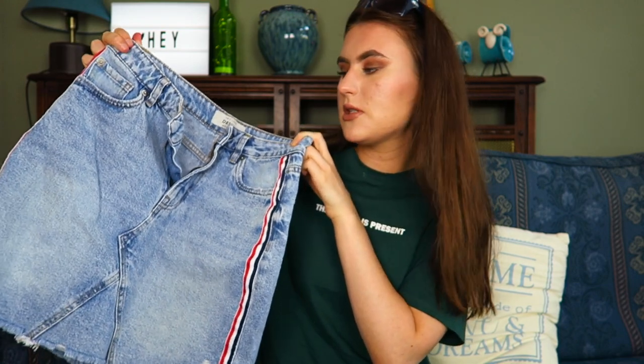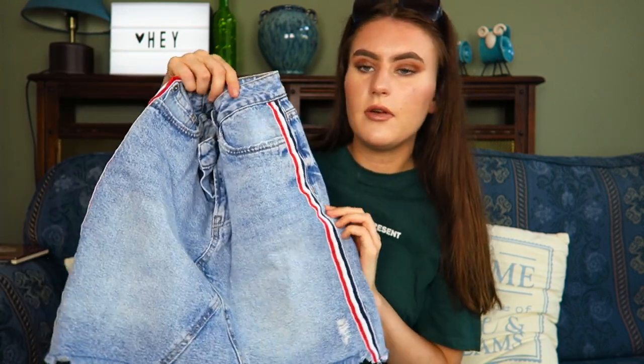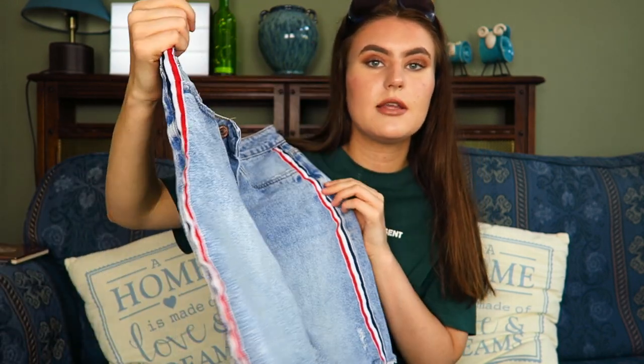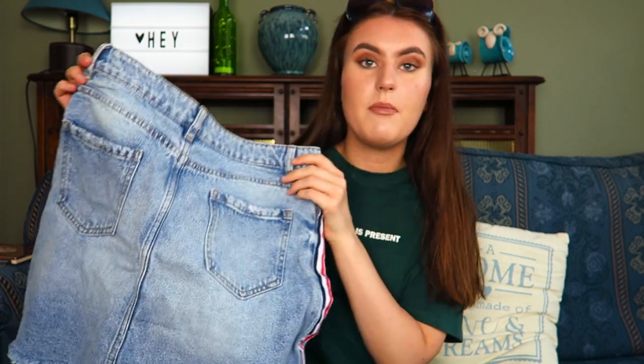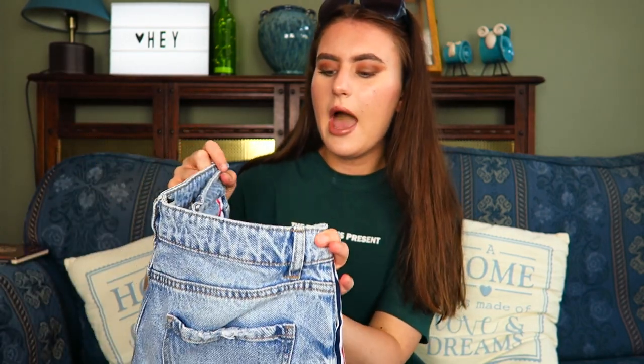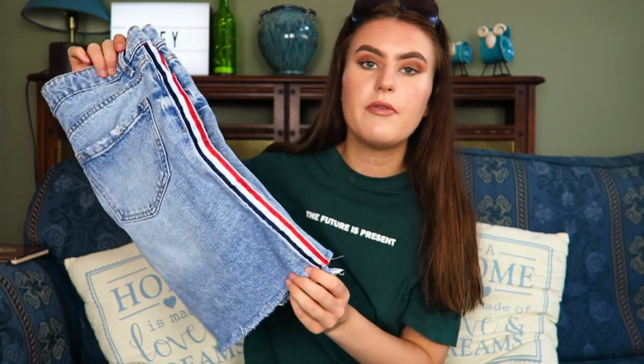It's just a plain denim skirt, but it has the blue, red and white stripe down the side, which I think is really cool. That's quite a trend right now, to have that stripe down the side of skirts and trousers and things. The size that I have mine in is a size 10, and it fits really, really well. It's not too short, which is great. It fits the perfect length, and it is extremely high-waisted actually, and that's what I like about it. It can come up quite high, but it's still not too short.